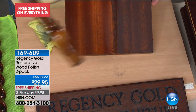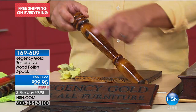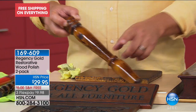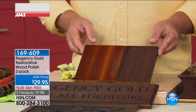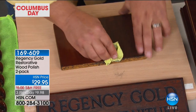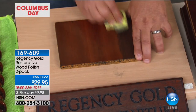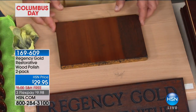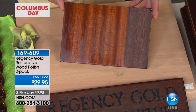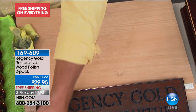You see, if you have a glossy finish like we did on that piece of that chair leg earlier, it's going to reveal that glossy shine. But on a matte finish, like this piece of laminate, okay, maybe you've got paneling in your home or laminate like this, it's got a matte finish. And what Regency Gold will do, it won't give you that false shine like some other products. It reveals that natural matte glow. So it doesn't matter, again, what type of finish, what type of wood.